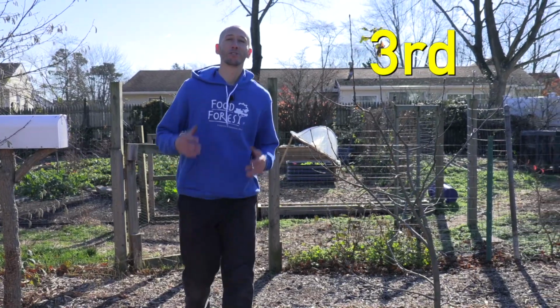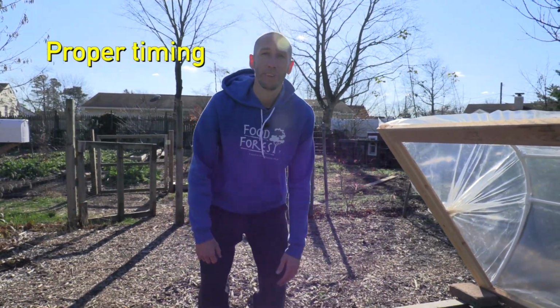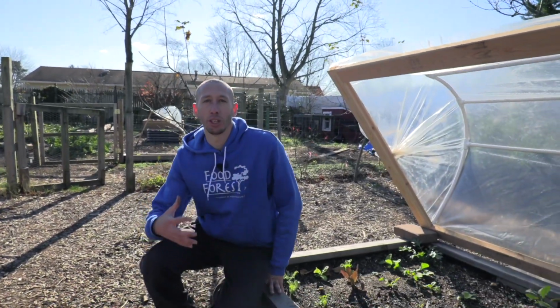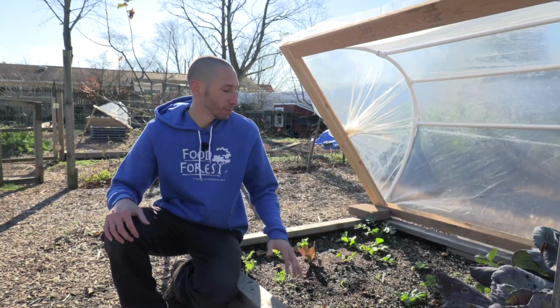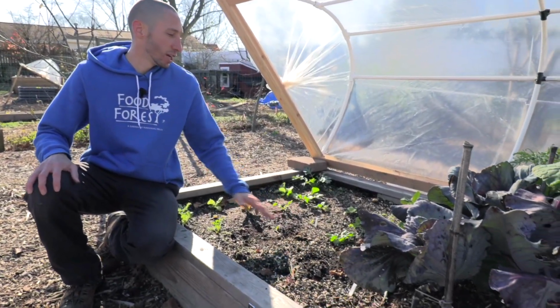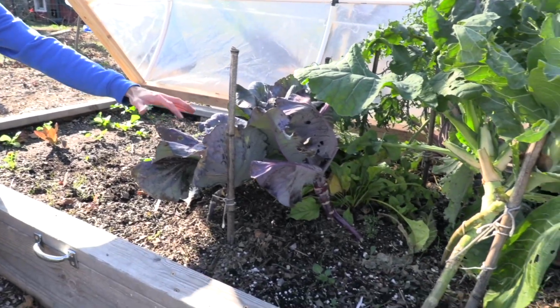The third key factor to growing veggies through the winter has to do with proper timing. You want to make sure your veggies are transplanted and established and growing before the cold weather really starts to set in. Freshly transplanted veggies that have just gone in the ground are weaker and less cold hardy than the bigger, more established veggies right here.